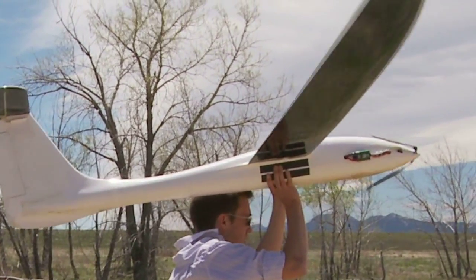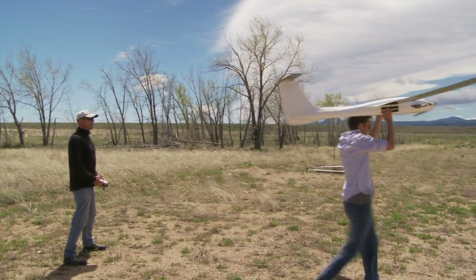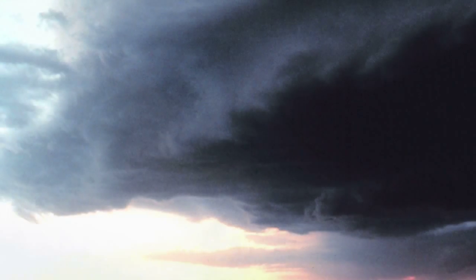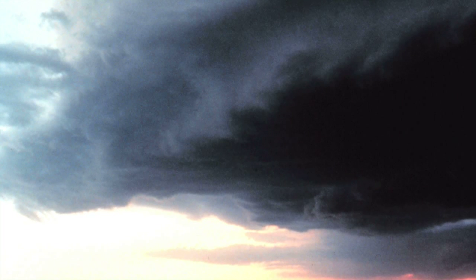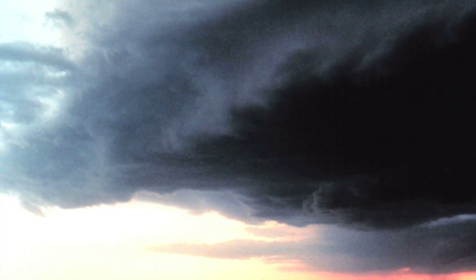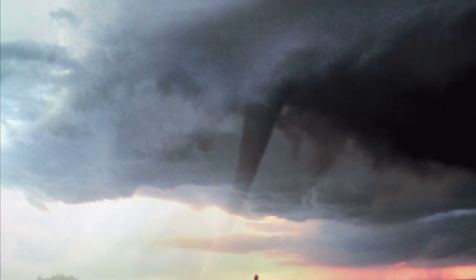It may look like a model airplane, but this plane is anything but a toy. It's called the Tempest, a highly sophisticated unmanned aircraft designed to fly at up to 80 miles per hour underneath supercell thunderstorms, while at the same time gathering data to help meteorologists better understand the dynamics of these storms, the type of storms that can spawn the most dangerous tornadoes.